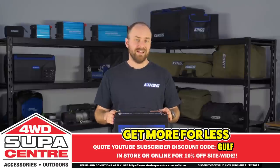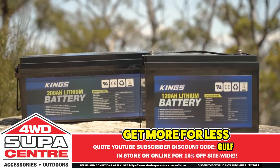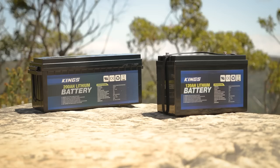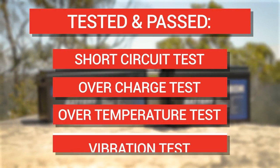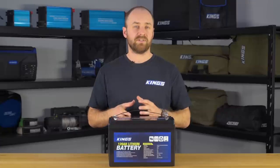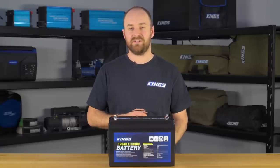Lithium iron phosphate is a safe technology, unlike some other lithium chemistries, and Adventure King's lithium batteries are doubly safe. Not only are they sealed and safe to use in your vehicle, they've also passed a short circuit test, overcharge test, over temperature test, and a vibration test, so they're ready to be put to use. Some lithium batteries are extremely sensitive to hot and cold temperatures, and they can be damaged or destroyed by trying to use them.